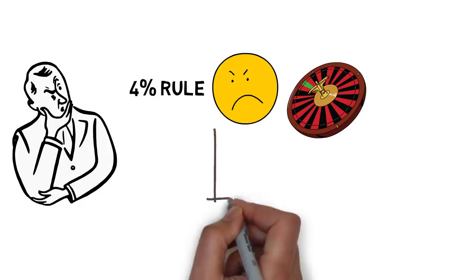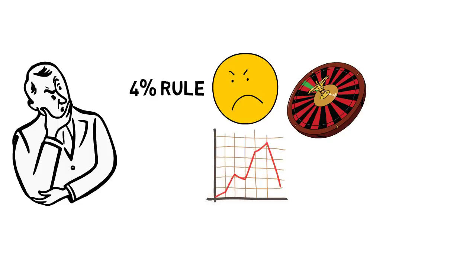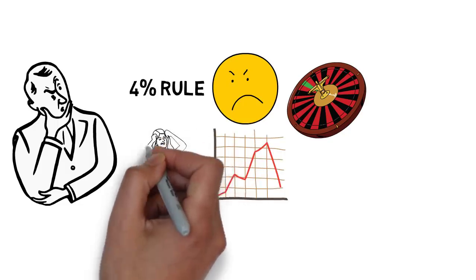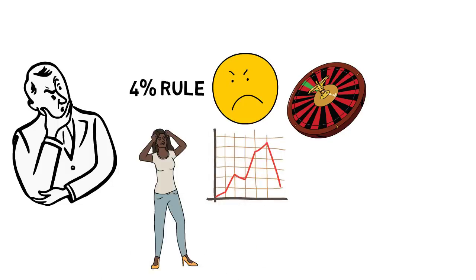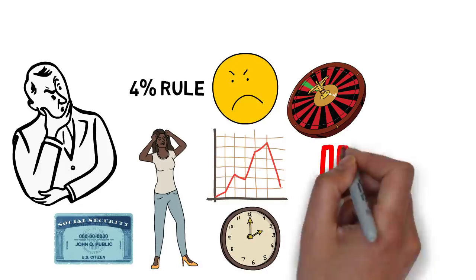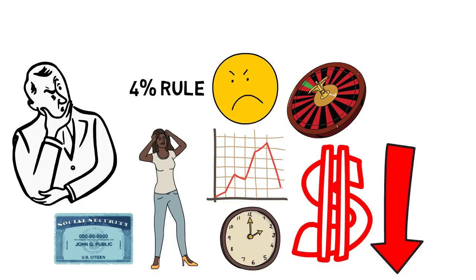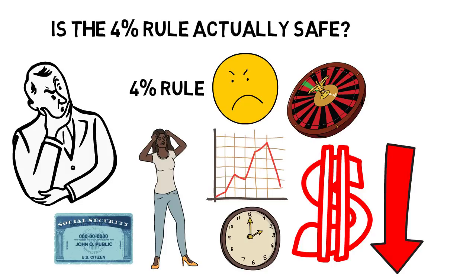For example, if you're retired and following the 4% rule to a T and the stock market crashes, you still need money to live on, and unless you have income coming in from other sources, like we talked about with Social Security, pensions, or side hustles, you're going to need to sell some of your investments, potentially at a significant loss, in order to put food on the table. This can have a tremendous effect on your chances at success, as I detailed in my video on whether or not the 4% rule is actually safe.